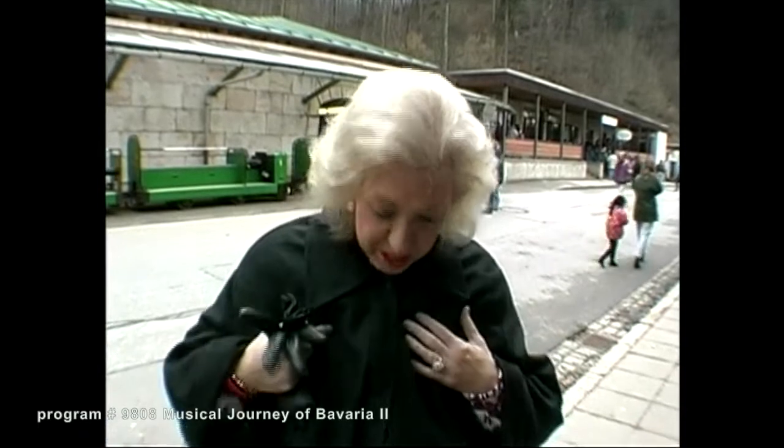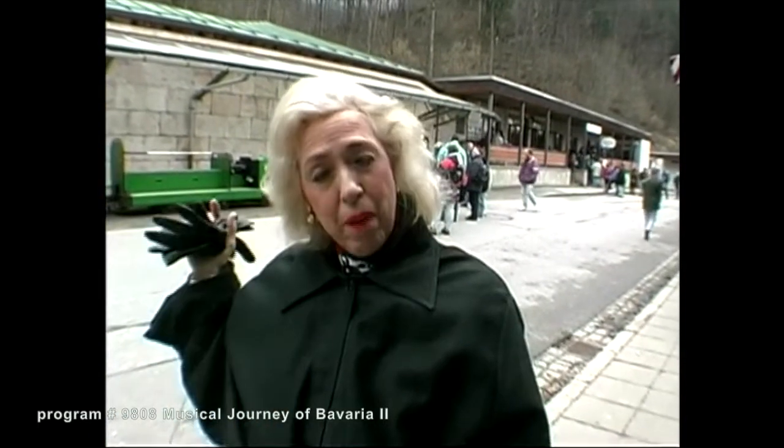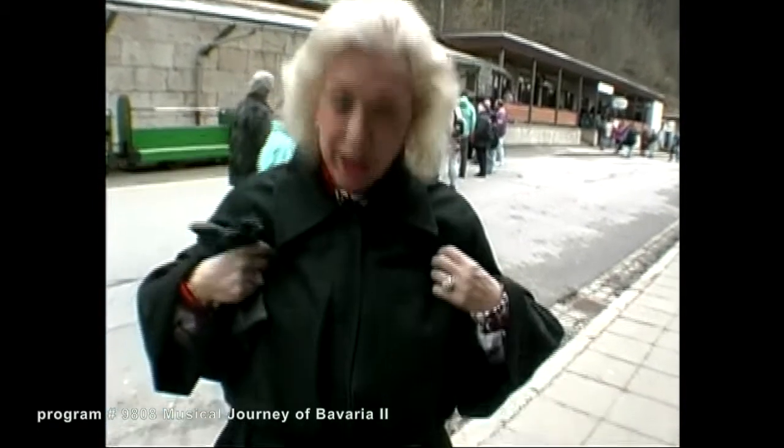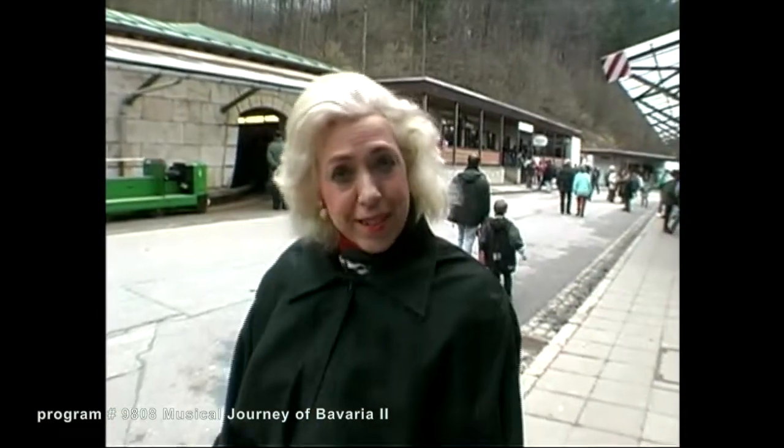What has happened to my sequin jacket that I usually wear in the program? Well, we're here at the Berchtesgaden salt mine, and everyone that goes in has to put on a special outfit, a black jacket, white slacks, a little leather piece to slide into the mine. So why don't you join us? Here we go.